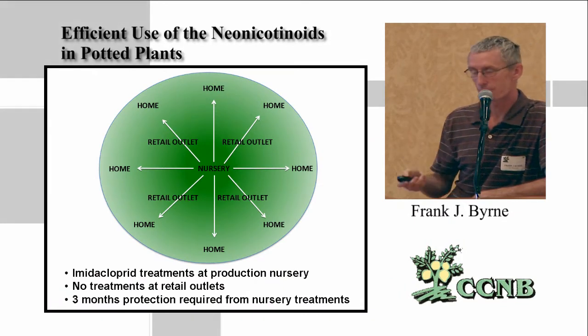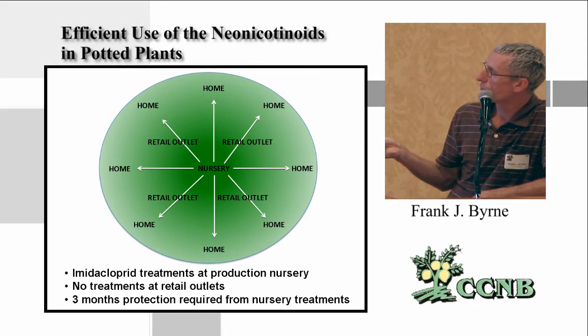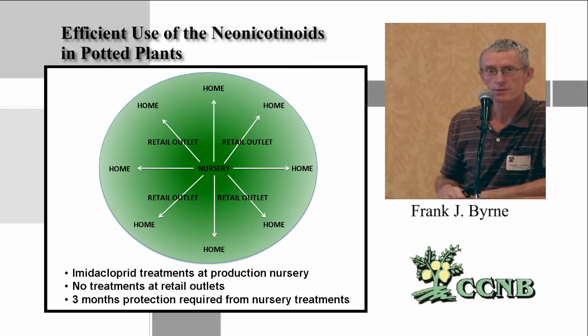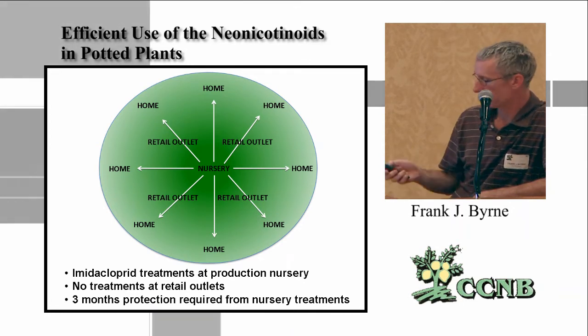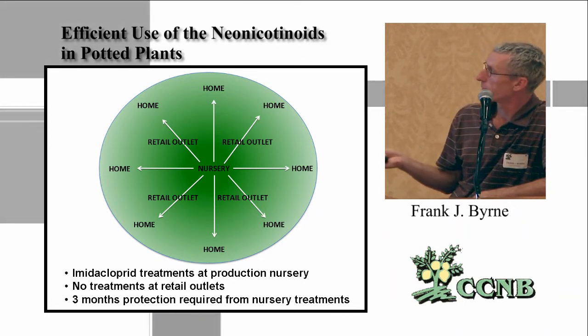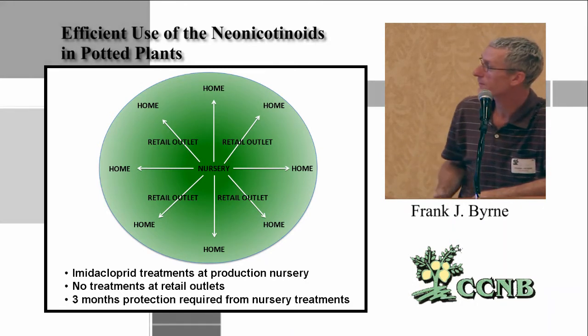And of course, the deal is that at the production nursery, seen here in the middle, the production nursery must treat with that systemic insecticide, and before it reaches the home via the retail outlet, we would like to ensure that the concentrations of insecticide remain high enough by the time they get to this stage to prevent any kind of transfer of the psyllid, either within the quarantined area or in fact beyond. So that's what this is. This is supposed to be dark green in the middle and lighter green as the imidacloprid dilutes its way from source to sink, as it were, to its final resting place.